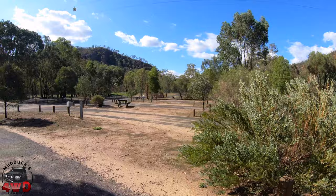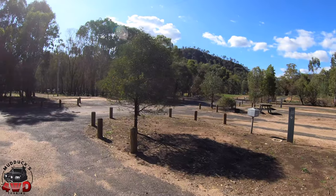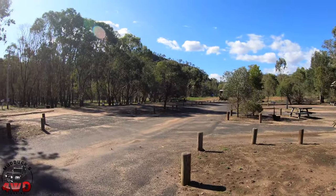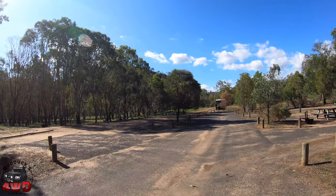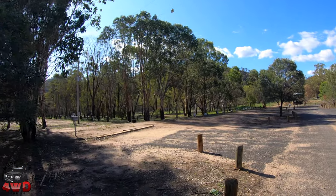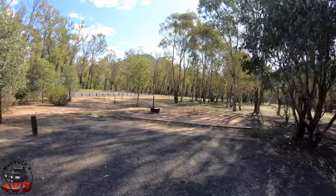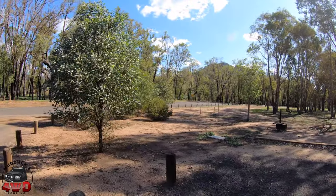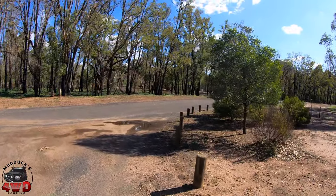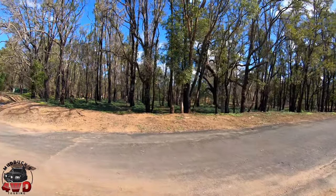Some of these are drive-through. Got some drive-through sites, guys. So for the bigger vans, got some drive-throughs. There's also dump points. There's a dump point up there near the amenities block, or the toilet block. So that's pretty cool. Still lots of fires. So it really has got a lot of facilities. So I'm guessing for $6 a night for a person, it's probably not that bad.